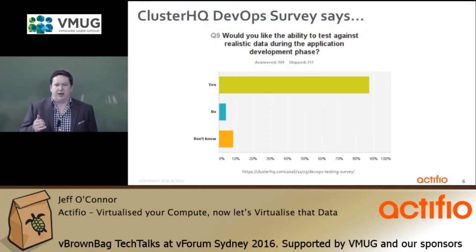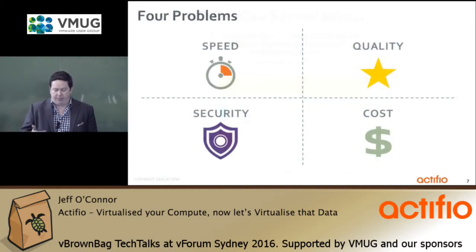So much so that a recent survey that I happened to find on the interwebs just earlier this week questioned a number of developers: would you like the ability to test against realistic data, AKA production data, or masked and scrubbed data, during the early phases of your development? And as you can see with the results there, the answer is a resounding yes. And the reality is they commonly do not get access to this data in a frequency of time that suits them. So really what they're trying to do is help themselves.